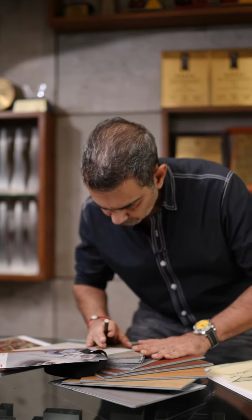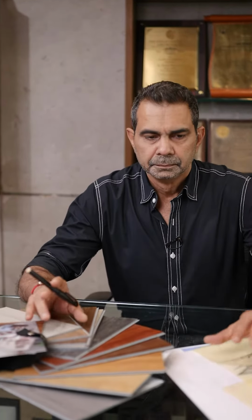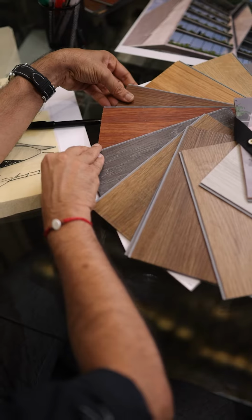Let's begin by first acknowledging that flooring is an integral part of our daily life. It's a canvas upon which we live, work, and create. Today, I'm delighted to introduce you to an all-new SPC flooring which is setting new standards for style and innovation.